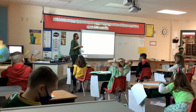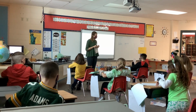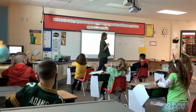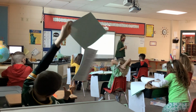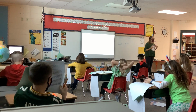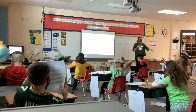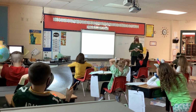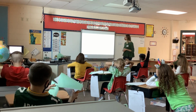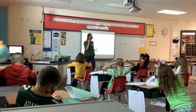Station number 3, if you flip in your packet, station number 3, you've got a passage there. Danon, you should have your packet open. It's on the floor down there, you gotta pick it up. So you've got a story that you're gonna read, and what it wants you to do is to highlight the singular and plural possessives.